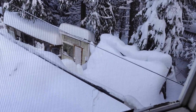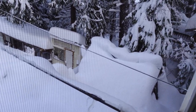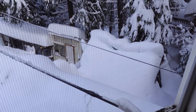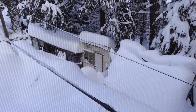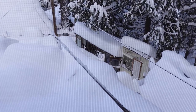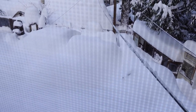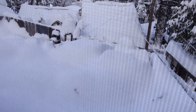Now this is looking down from my second story of my home onto my greenhouse down here. You can see it's completely buried, and I'm hoping that gap there is not one of the roof panels being punched through. So I'll have to get out there and check it once we've got a path shoveled. And my chicken pen down there, and then this is my back deck, which is buried under at least 5 feet of snow, if not six.